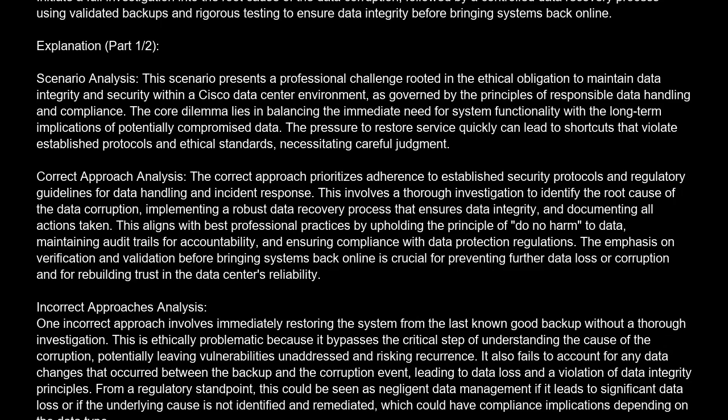The correct answer is D. Initiate a full investigation into the root cause of the data corruption, followed by a controlled data recovery process using validated backups and rigorous testing to ensure data integrity before bringing systems back online. Explanation. Scenario analysis. This scenario presents a professional challenge rooted in the ethical obligation to maintain data integrity and security within a Cisco data center environment, as governed by the principles of responsible data handling and compliance.